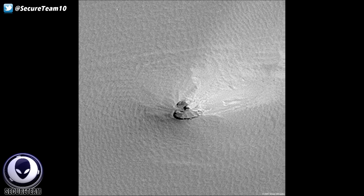Tyler here with Secureteam. We have got a very interesting finding, a new image from the surface of planet Mars that would look to show an unidentified crashed object partially dug into the Martian dirt.